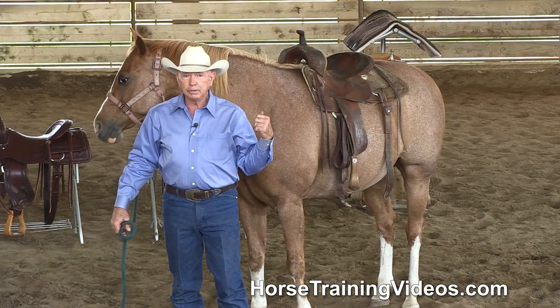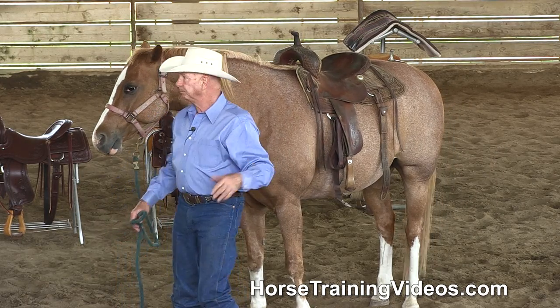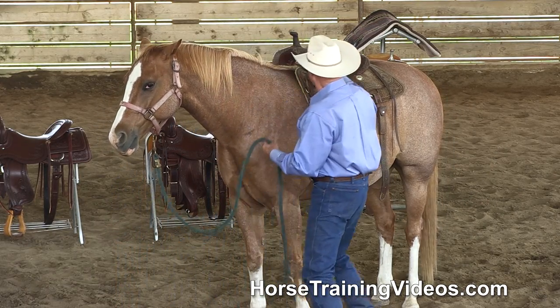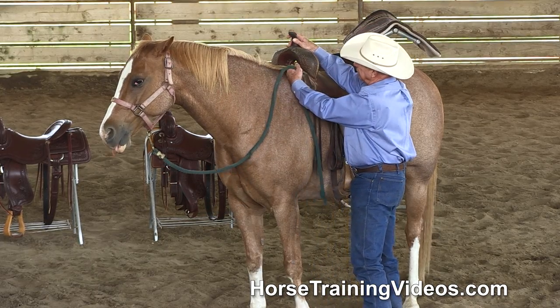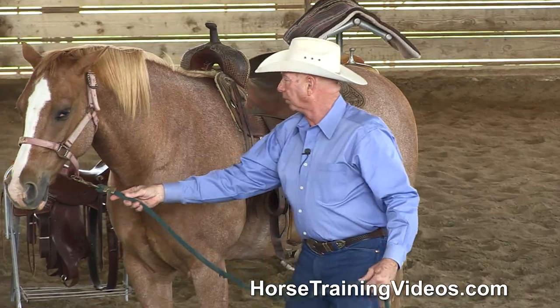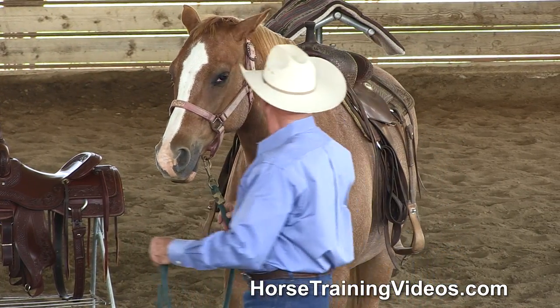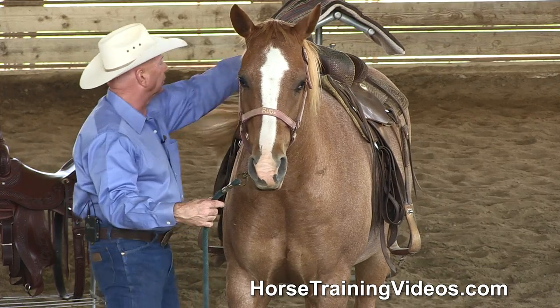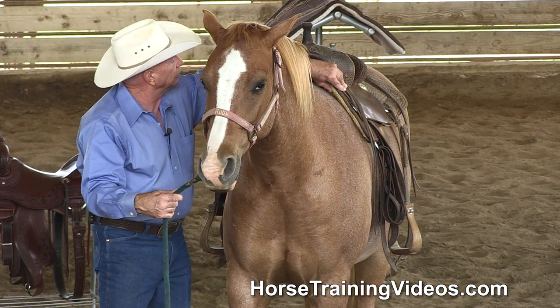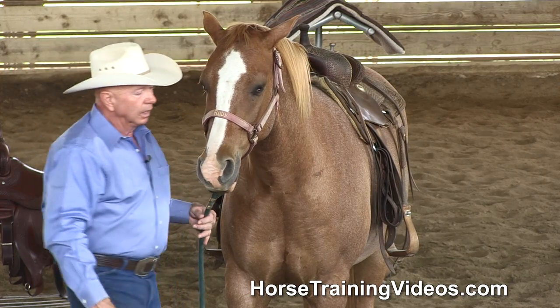This is a good example of a saddle that doesn't fit the horse. Can you see the gap at the top of the bars here? I'll kind of turn the horse a little bit more, maybe you can see it better. All right, so you see this gap right here at the top of the bars, but we got plenty of contact at the bottom of the bars.